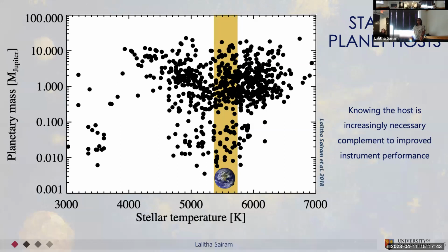We do learn a lot from stars as well, because stars come in so many flavors. They have different temperatures, masses, rotation periods, and so on. So it allows us to place our Sun in time as such. And this has been the primary focus of my early research itself.